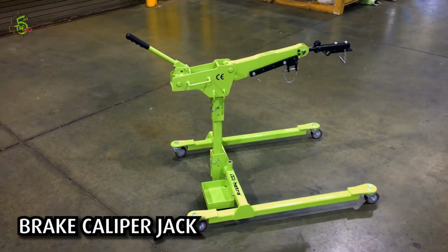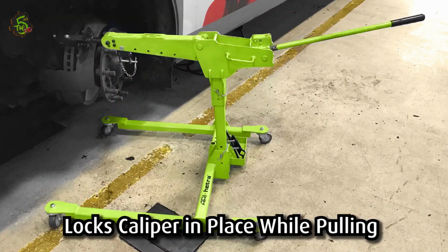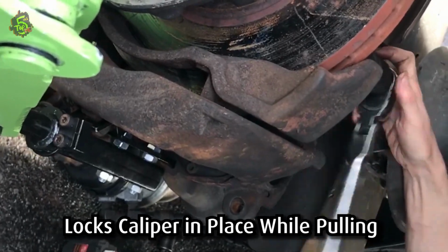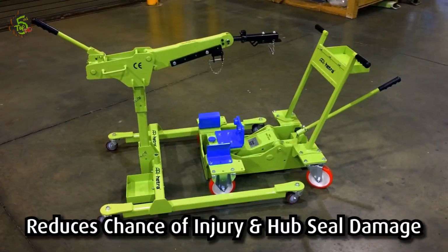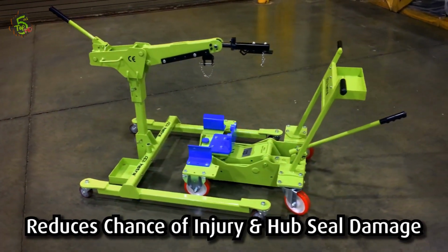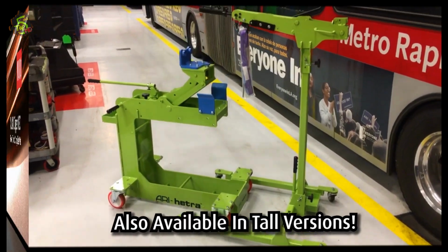The brake caliper jack of Irrigation is another tool which is designed efficiently to reduce the chances of injury and hub seal damage. Whether you work on a light vehicle or a heavy one, Irrigation provides both small and tall versions.